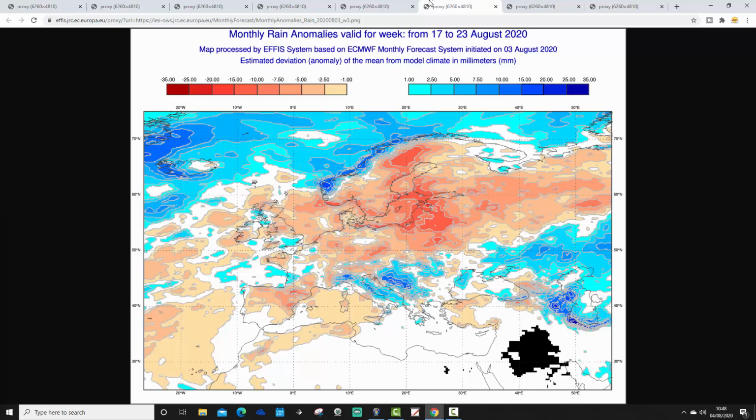Precipitation anomalies from the 17th to 23rd of August. Generally, most areas quite dry. It's a little bit wetter across Norway.